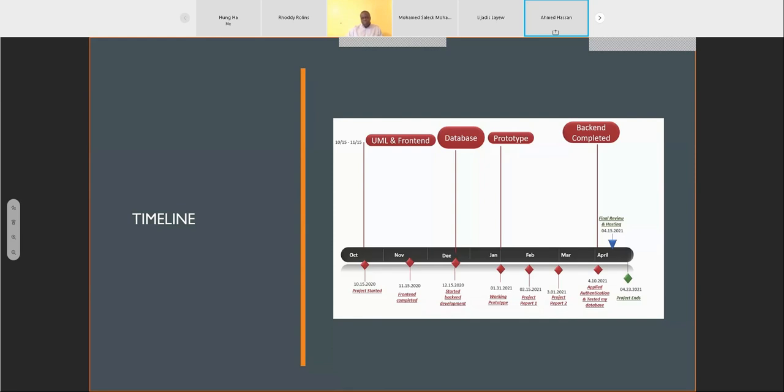Beginning of January, I had a working prototype, but it wasn't quite where I needed it to be. So I kept working throughout the school year this semester, learning more about JavaScript and databases. Sometime towards the beginning of April, I had the backend completed as well as the hosting.